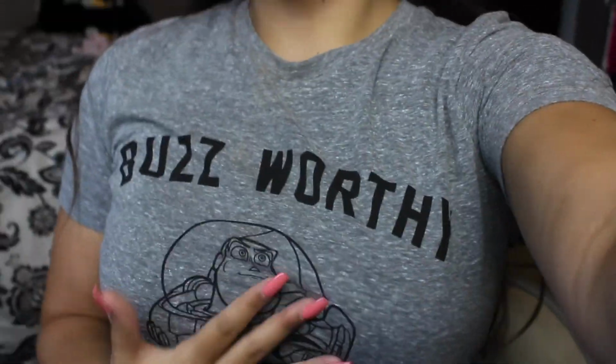I wanted to show you guys my shirt because I'm obsessed with it. Okay? It's freaking Buzz Lightyear. It's Buzz Lightyear. It says, well, you can't really see it, but it says Buzzworthy. How freaking cute is that?